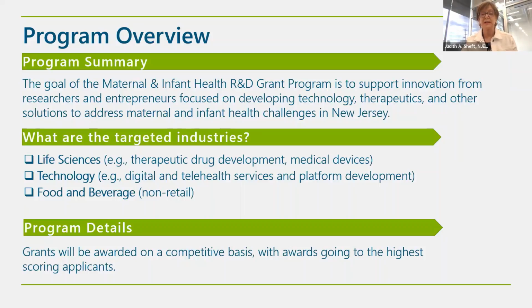You could be in the life sciences space. You could be doing therapeutic drug development. You might be working on medical devices that are addressing maternal and infant healthcare challenges. You might have a technology solution. Maybe it's an app that you're developing that is helping to provide information to pregnant moms about how they need to be able to perhaps manage their diet. It could be other sorts of telehealth services that your app is going to be providing. So it could be platform development associated with that, as well as potentially food and beverage non-retail activity.